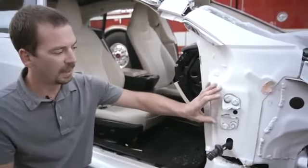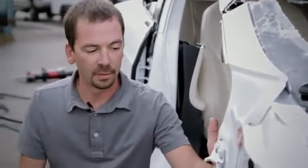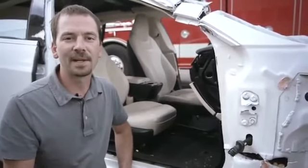In this case, behind the hinge backing is a good place to push. So a good option for us is to put the ram head here and push in this area. We'll let the guys show you what it looks like.